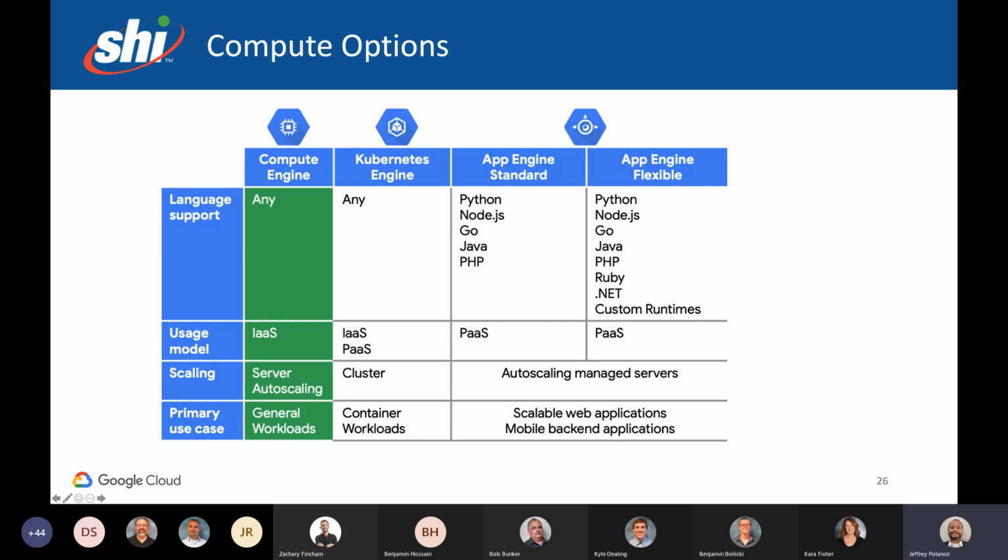In terms of the programming languages for App Engine Standard and App Engine Flexible, both compute options support Python, Node.js, Go, Java, and PHP. App Engine Flexible has the added benefit of supporting Ruby, .NET, and custom runtimes. Both are considered PaaS services. They leverage autoscaling managed servers, and the primary use cases are scalable web applications and mobile backend applications.